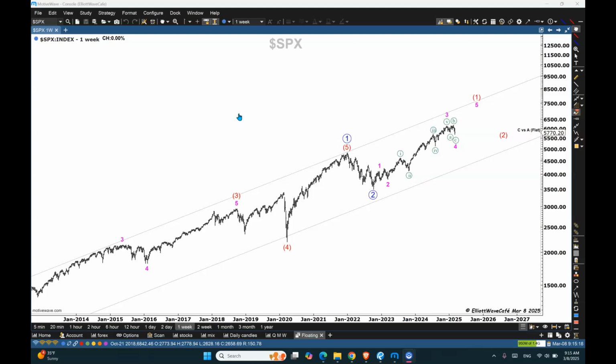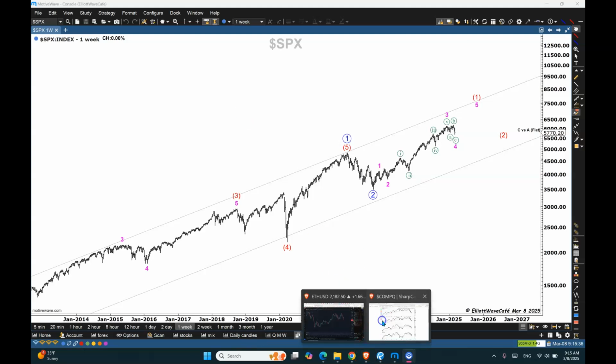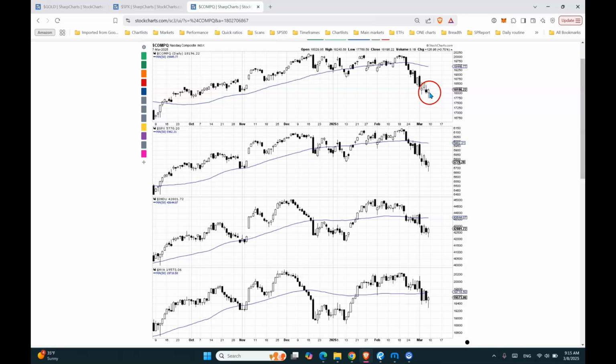In here you can see my weekly time frame and the count that I continue to follow along. I think we are in the final stages of a possible flat formation, and the C wave is probably close to running its course. On Friday we got a pretty decent rally after some heavy price action during the day, and then once again it seems that the traders didn't want to go home being short the market.